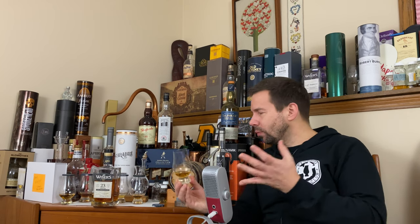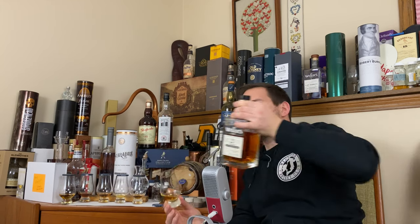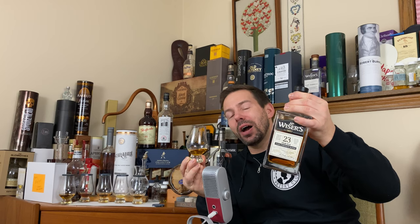Well, let's get on the Whiskey Whistle whiskey score then for Weiser's 23-year-old cask strength Canadian whiskey. What is that going to be for this one? It's going to be 91 out of 100. You heard it. 91 out of 100 is the Whiskey Whistle whiskey score for this very special Weiser's 23-year-old. This is $150 for 23-year-old cask strength whiskey.